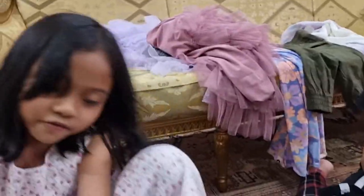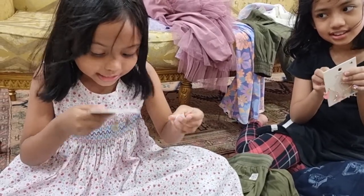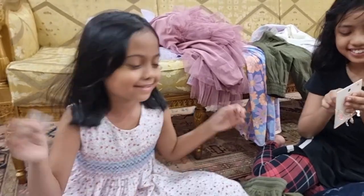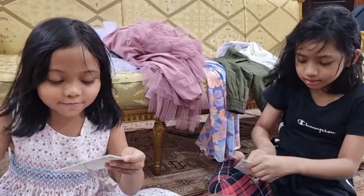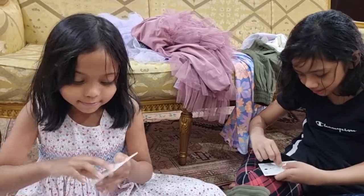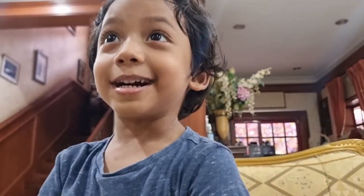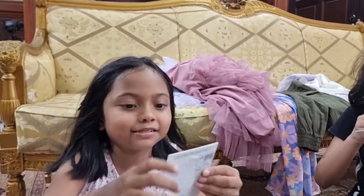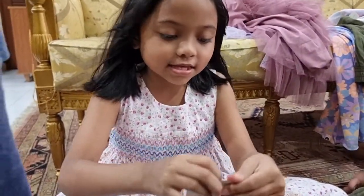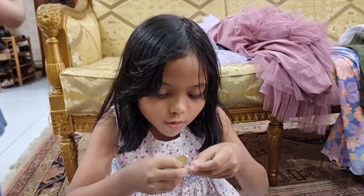Come, you guys wanna wear your bracelet? Yeah, let's wear it. Just take it out. My bracelet's stuck! Okay, wait. No, I can't tear it. No, you can't. Ah, see? You don't need to tear it.